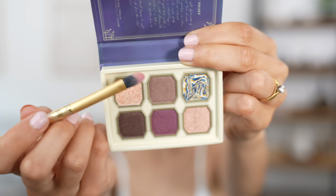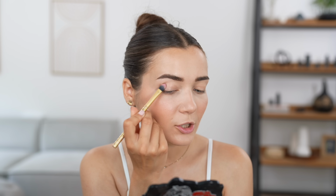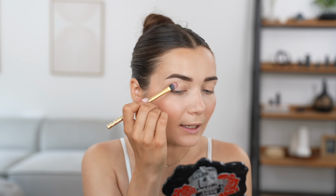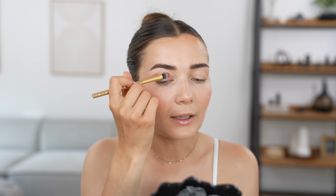Okay, so first up, I'm gonna be taking this shade right here on a flat brush. This shade right here isn't exactly a matte shade. It's more of a pearlescent kind of shade. It's not exactly shimmery, but it's also not matte, so it's definitely a little bit more on the pearlescent side. Do you know what? I'm just gonna actually apply that all over the lid. Why not? I'm gonna do the same to the other side.